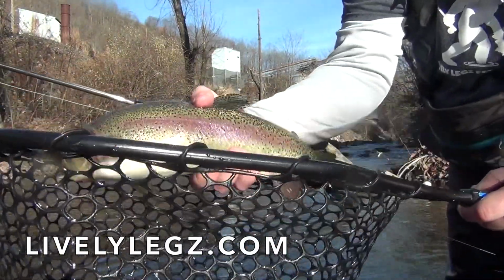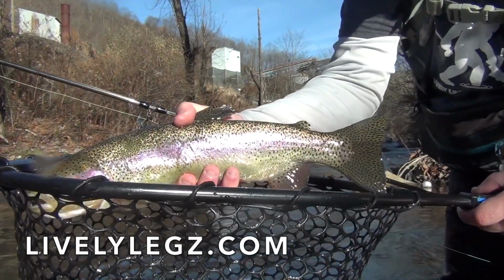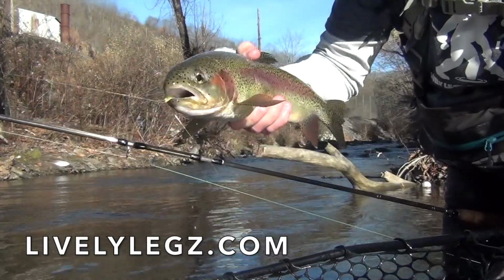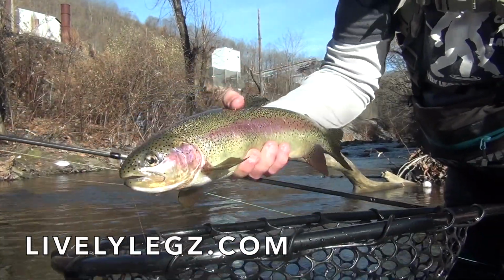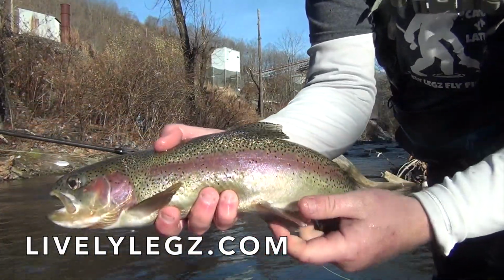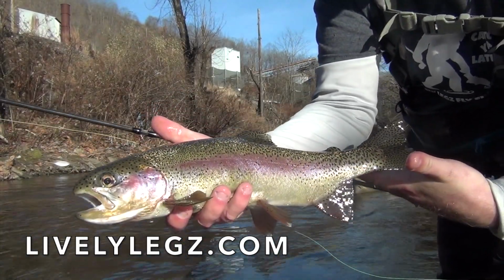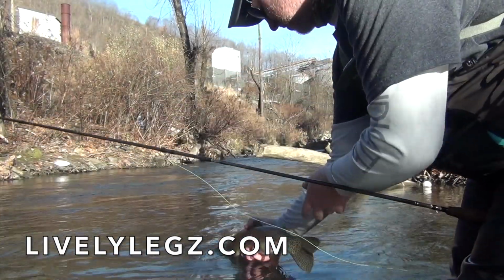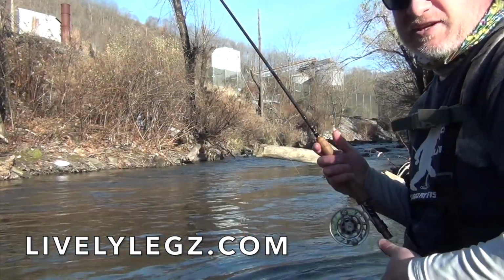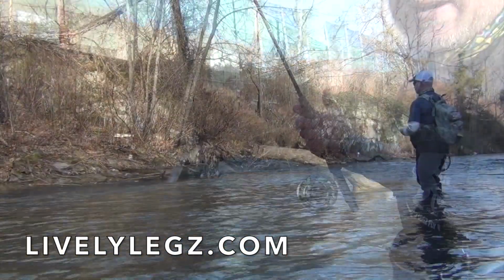Look at that thing. This net from tip to back is 20 to the handle. So he's pushing 18 inches. That is a gorgeous, gorgeous wild rainbow. Unbelievable. Let me give you one last look at this before I release him. And look at the spots even down here on his fins. That is a giant wild rainbow. Get him released here. He kept fooling me. I missed him a couple times and then finally got him. So, wow, what a day.